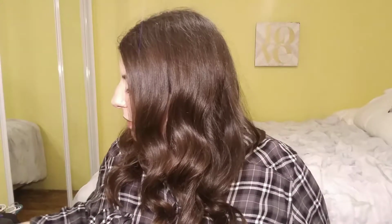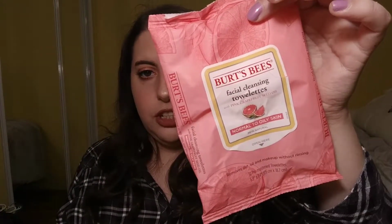Alright, I wanted to also put some non-makeup things in here because there's some products that I've been loving recently that I feel like I need to talk about and need to be talked about more because they're just so awesome. Alright, the first thing I'm going to talk about is the Burt's Bees Facial Cleansing Towelettes. This is what I use to remove my face makeup.